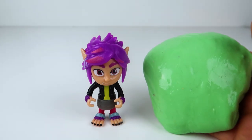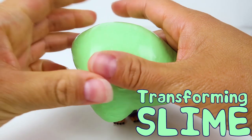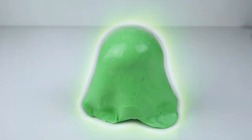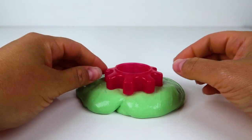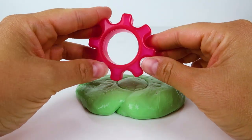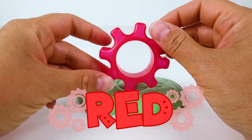Let's see what happens when we cover her in this transforming slime. Amazing! The slime turned Rip into this red gear.